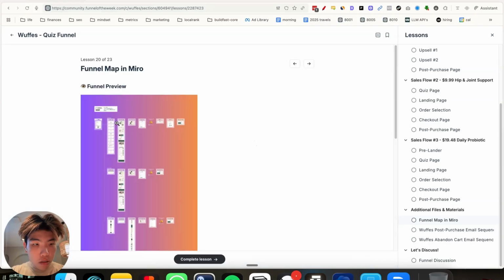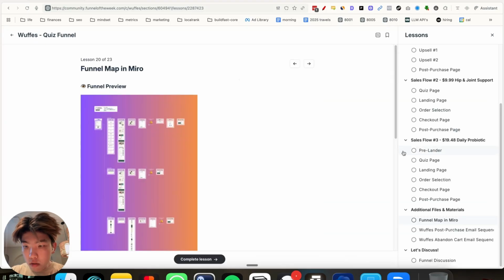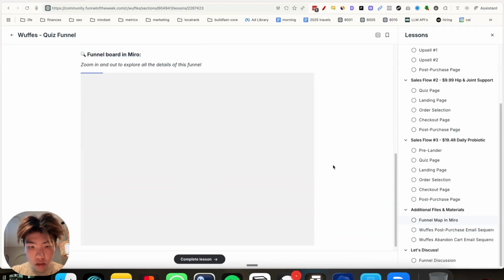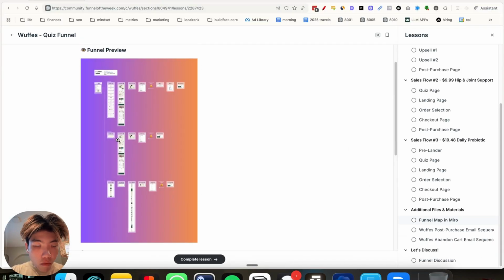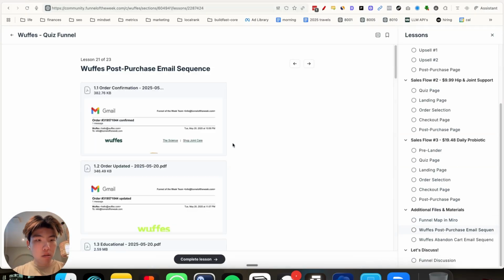Okay, so here's the entire funnel. Let's take a quick look. So they have, right here. Let's see. All right, that's not loading, so let's just move on to the emails.